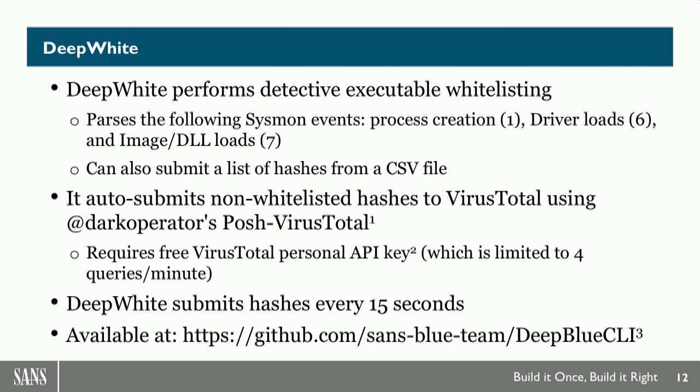I should write that tool. How hard could it be? Not hard. And so I wrote DeepWhite. DeepWhite takes the free API from VirusTotal, allowing you to make one submission every 15 seconds. If it has more than one submission, it just does a sleep cycle every 15 seconds.